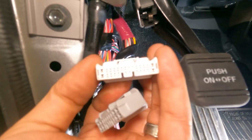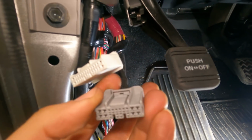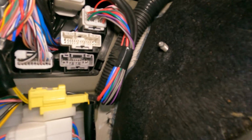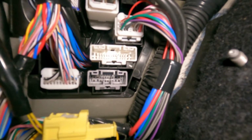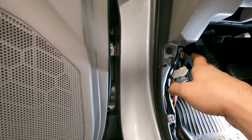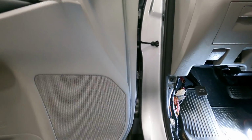So what I was inspecting, I'll show you. These are the female pins, or the female side. We're looking for corrosion. We're looking for water ingress that's going to cause resistance or abnormal operation in the circuit. And there's the male side. We don't see any corrosion, which is a good sign. So our issue may very well be somewhere from here to here. We just got to figure out what's going on.